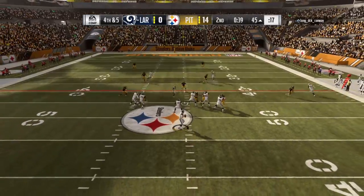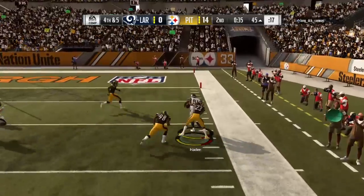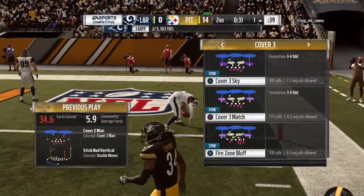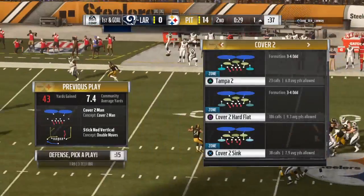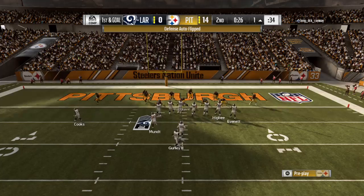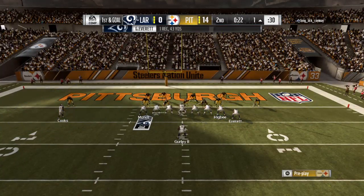On 4th down, Goff. That's going to be complete to his tight end, Everett. And he just falls short down at the 1-yard line. Wow, first and goal, and defensively, all they can do is shake their heads. Not only did they allow the conversion, but a big play as well.